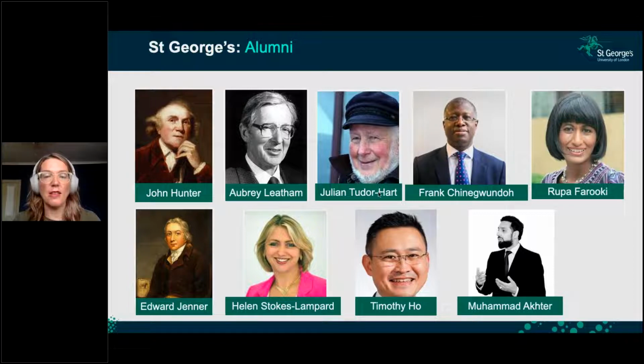And this is Mohammed Akhtar, who is a GP and lecturer in East London. He grew up in Saudi Arabia. He got involved in running the Islamic Society here at St George's and launched the first ever charity week in 2003, which now raises more than £1 million every year internationally. And he's now the vice chair of the British Islamic Medical Association.